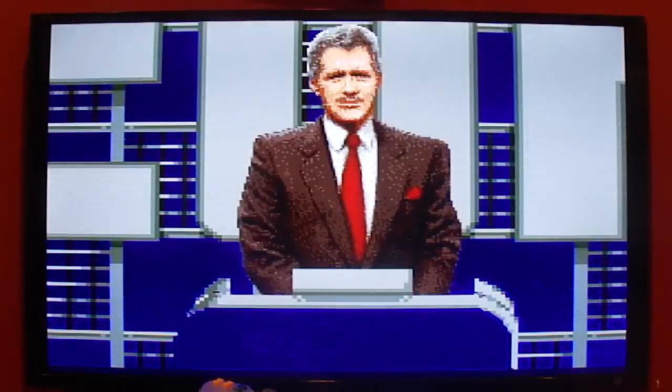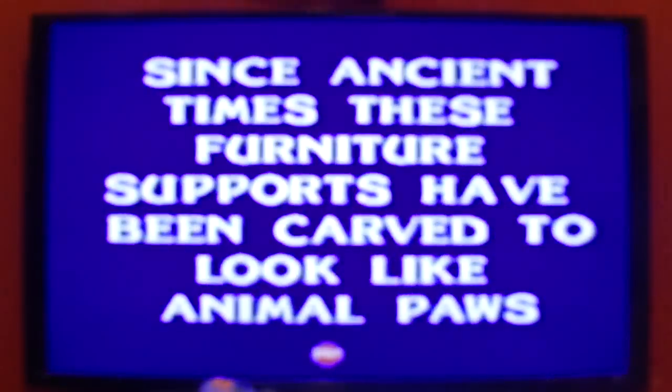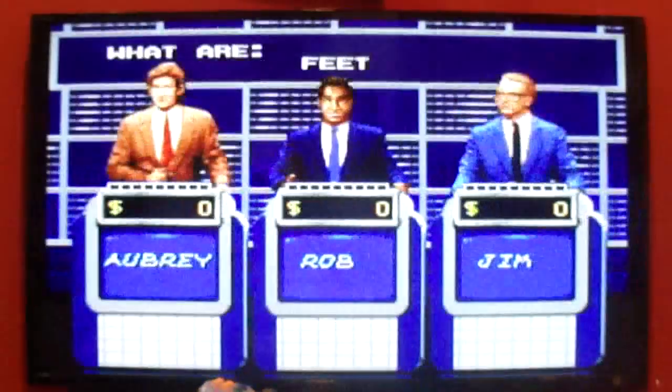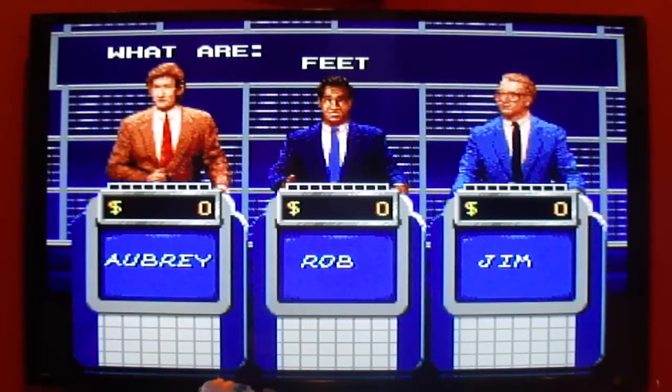The answer is, since ancient times, these furniture supports have been carved to look like animal paws. They're called feet. Oh, yeah. Couldn't quite remember. Furniture for 200.